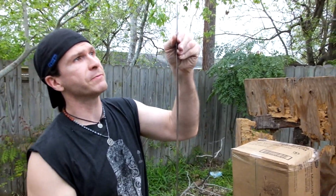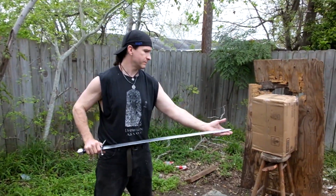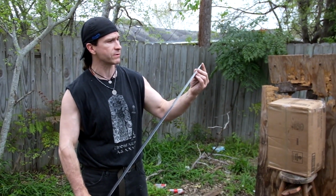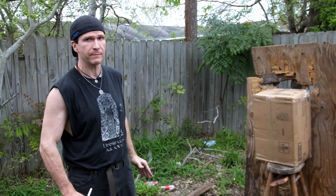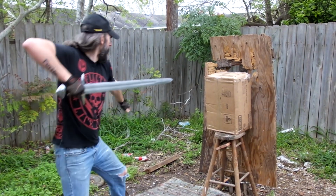We got the same thing, it's about the same as mine on me. It's about 3 inches. So yeah, not a bad thrust. I still think it would make a major difference, the smaller taper, if it came to multiple layers of cloth. This is just cardboard and it's kind of a solid resistance. It's like trying to stab through wood. So, not bad. All right, here we go.